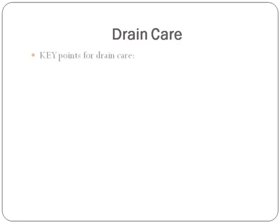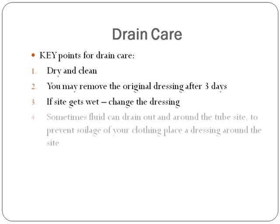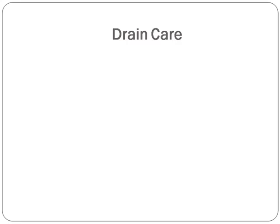While you require the drain, there are several things you need to know. Keeping the drain site dry and clean is important. You may remove the original dressings after 3 days. You may need to change the dressing around the drain site if it gets wet. Sometimes fluid can drain out around the tube site. To prevent soilage of your clothing, place a dressing around the site. Remember to wash your hands when performing dressing changes.